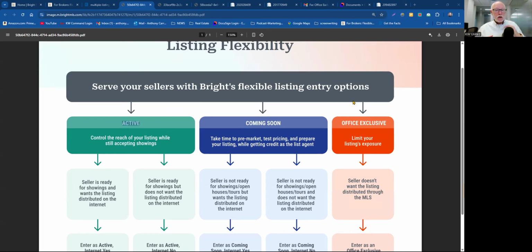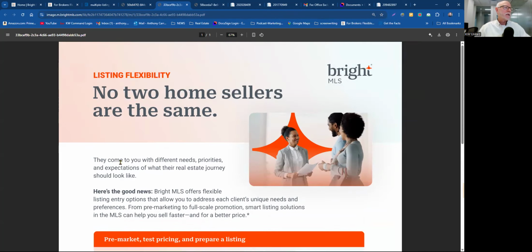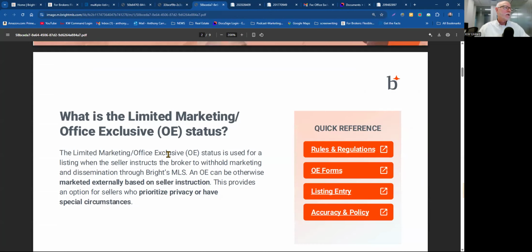You can get it so I can see it? Yeah, I can see it. Great, I'm going to sign up with you. Because we can still go and get the office exclusive permission, because the rules and regulations are you can't stand in the way of me showing it as a listing agent with an office exclusive. So this is a good form to use. No two home sellers are the same, and so this might be a good one to use. It's almost the same thing, just a different look.